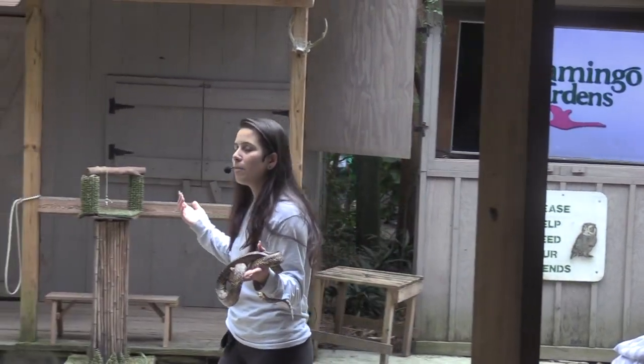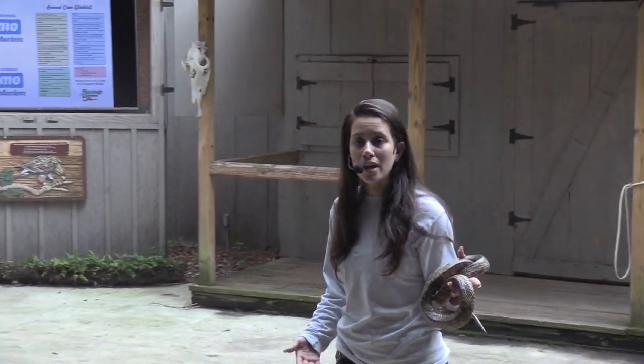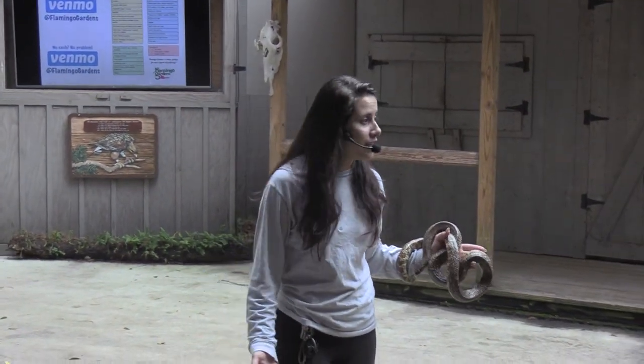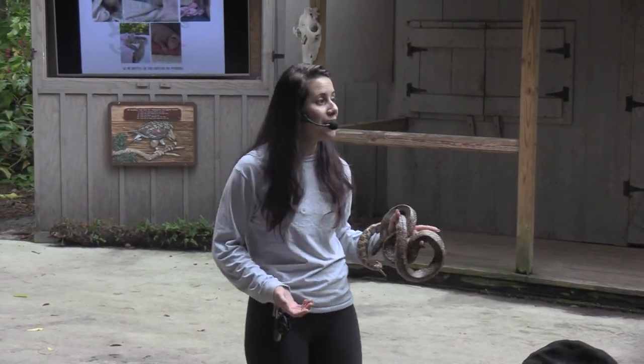But if anything, somebody like a Burmese python, those were once allowed in the pet trade here in Florida, and those guys reach over 14 feet. There are people with apartments and condos who couldn't keep their snakes for long because they couldn't really have a big enough enclosure for them.